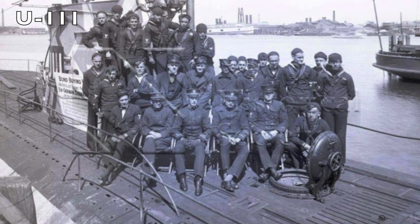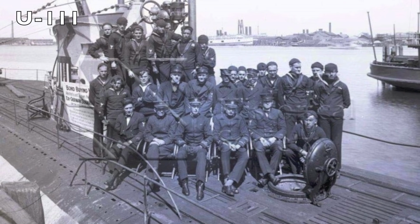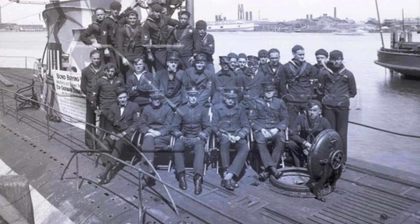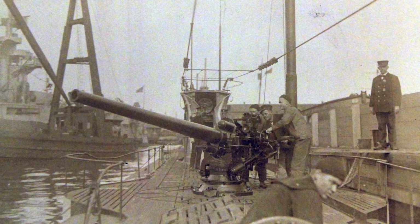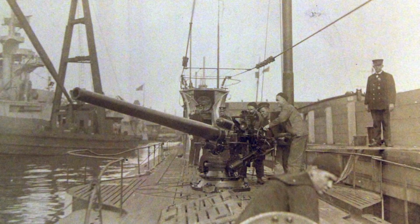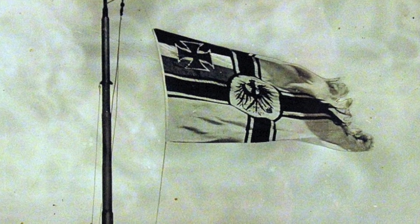This is UB-110. It was captured in 1918 and was displayed in Manchester, where the Lord Mayor inspected it before opening to the public for a sum of 5 shillings to go round and look inside. Now, it only took out 3 ships, 2 of which were sunk using its deck gun. The flag seen here was flown underneath the Union Jack.